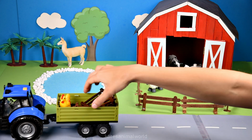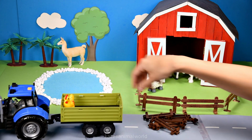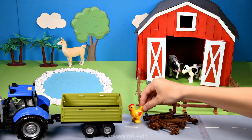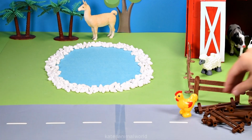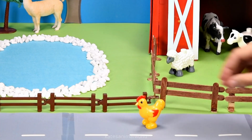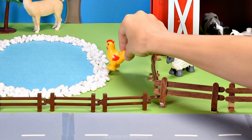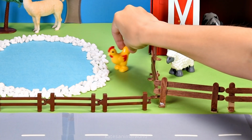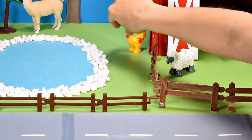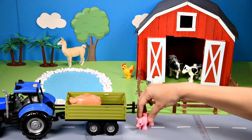Oh, who's in the back of the tractor? Oh, we've got some more fencing and it looks like we've got a chicken. Okay, let's build the fence across the front here so the animals can't escape. Okay, let's pop the chicken on the farm. Did you know that chickens can lay eggs up to once a day? Wow!